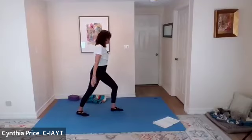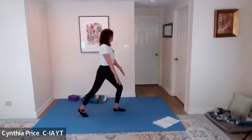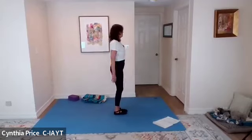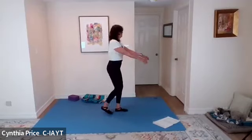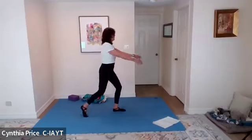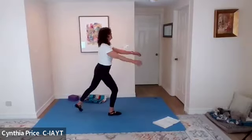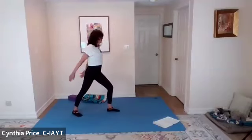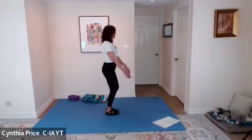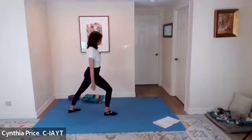Okay, let's release the arms, step forward. And then once again, alternate. Stepping back, swing your arms. All right, so yang is active, so consider this active. Take a couple more each side. And just finding a pace that's comfortable for you.